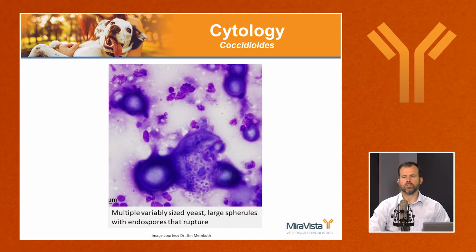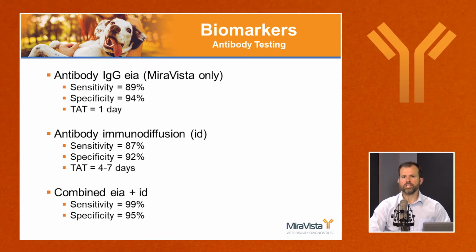And this one here is ruptured and releasing the endospores you can see on the slide. So really kind of the hallmarks of coccidioides are the variably sized yeast, the spherules, and endospores, along with pyogranulomatous inflammation. And unfortunately, we don't find organisms in every case. And so maybe it's an organ that's not very easily reachable, like the tracheobronchial nodes. Maybe it's an organ that we could sample. We found inflammation, but we didn't find fungal organisms. And that's where non-invasive testing really becomes important.